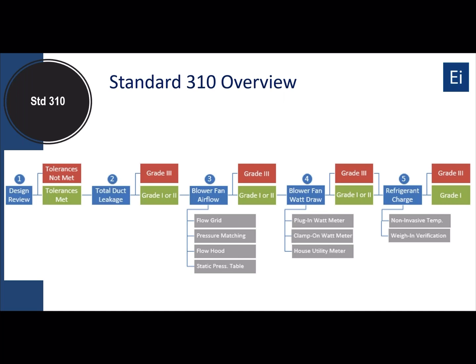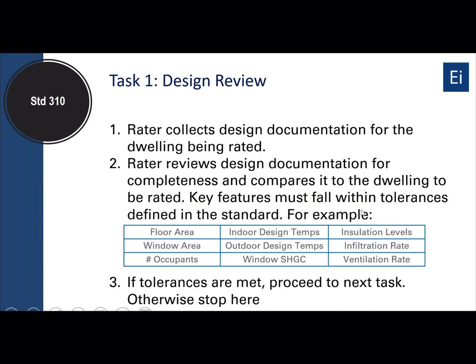So if you are going through these 5 steps that are illustrated here on screen, which we'll go through one at a time in just a bit, the end result is that you can improve your HERS score by demonstrating that you have properly designed and commissioned your HVAC system. So now why don't we dive into each of these steps one at a time. The first step is doing a design review.